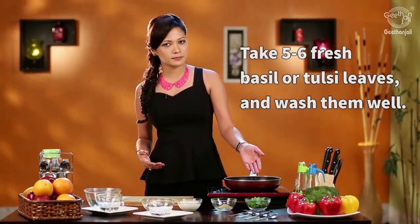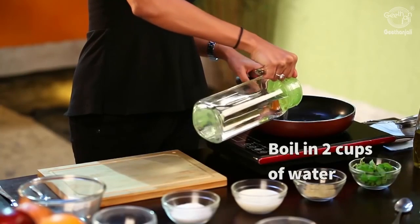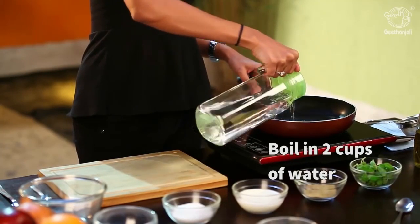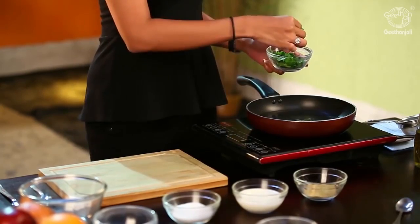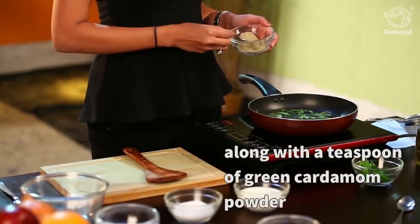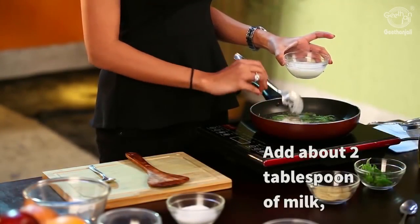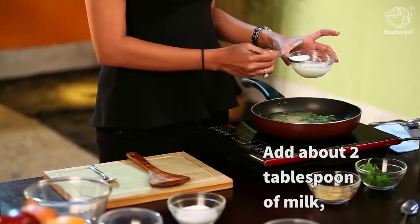Take about 5 to 6 basil leaves or tulsi and wash them really well. And in a pan, add about 2 cups of water. And to this, add the washed basil leaves. And now to this, add about 1 teaspoon of green cardamom powder and 2 tablespoons of milk.